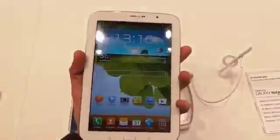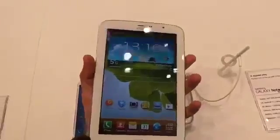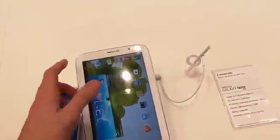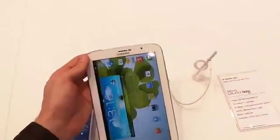Now, I'm 6'4" and I have pretty big hands, but as you can see, even I'm finding this a bit of a challenge. It is nice and skinny, but that doesn't mean you're not going to look a little bit odd with it pressed up against your ear in a phone call.